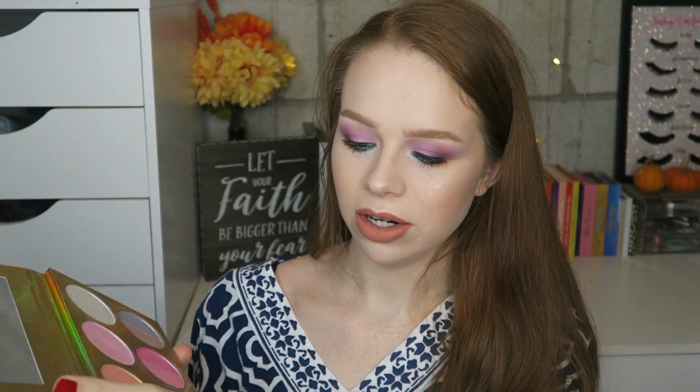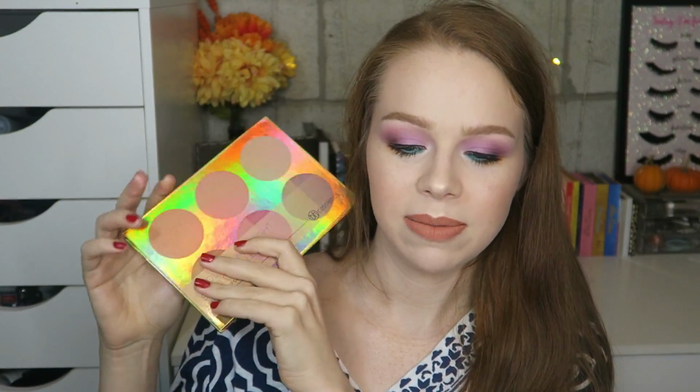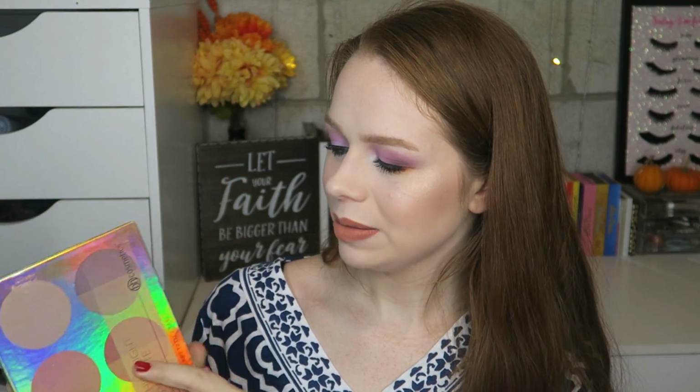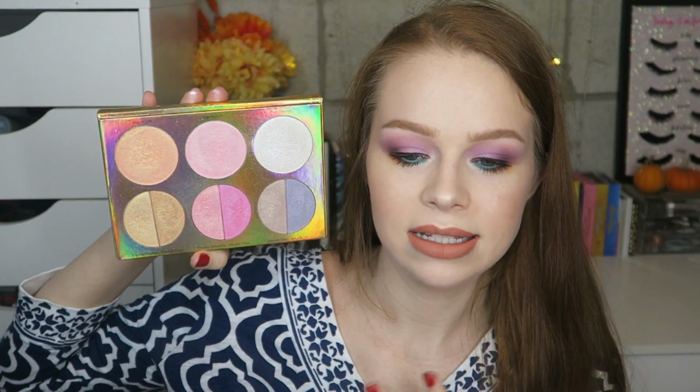So first of all, it has that packaging, which I love. It has a gigantic mirror. I really like the way this one feels, and the packaging, I think it just looks nicer than the original Blacklight palette. So here is what the inside looks like. You have 3 full-size pans and then 3 different ones that are split pans.